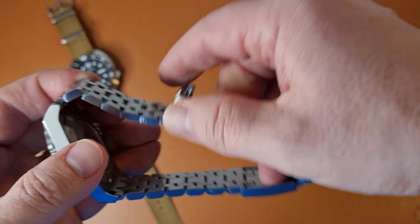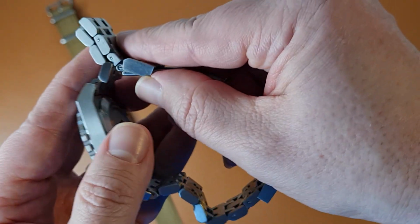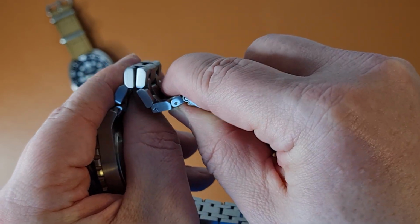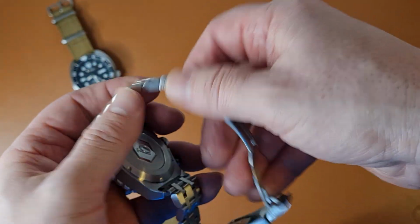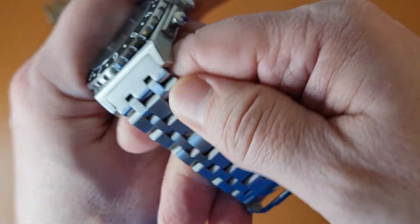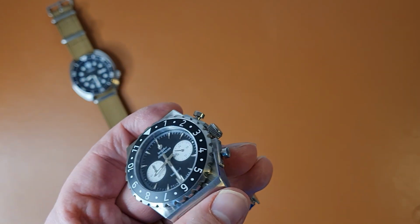I was admiring the helm bracelet, that it's really articulating well. This is quite in the same category, so have a look at this action here. So that makes it really comfortable to wear, because it really lives nicely. Well brushed and looks almost like an engineered type of bracelet in the Seiko world, and yeah, I like the whole thing quite a lot.